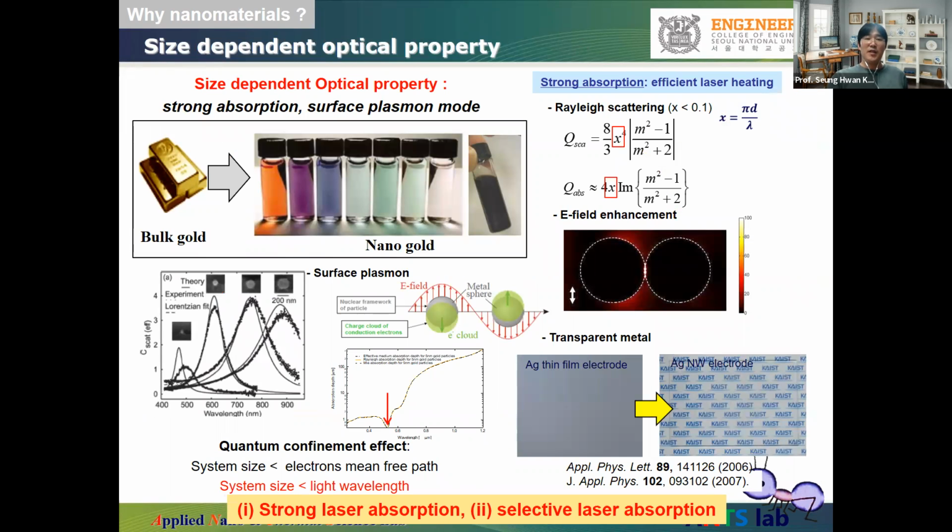The second interesting characteristic of nanomaterial is the size-dependent optical property. For the same material, nanomaterial may show totally different optical characteristics. For example, bulk gold usually shows a yellowish color. However, when it is made into nanoparticles, it may show a totally different color depending on the size. If I don't tell you this is gold nanoparticle, nobody is going to recognize this is gold. This happens due to the surface plasmon.